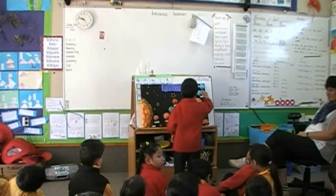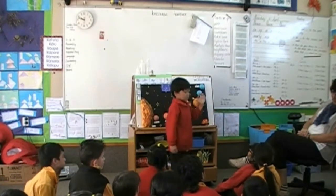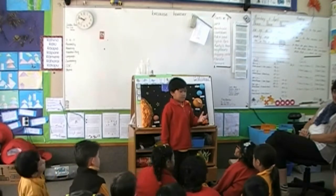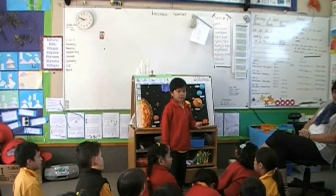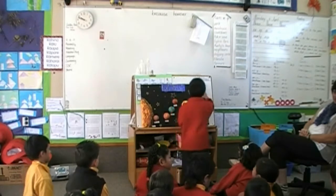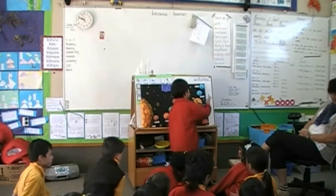You know that already. And it's actually not white, it's blue. The white is the cloudy surface, and it is four times the size of Earth. So four times the size of Earth here.